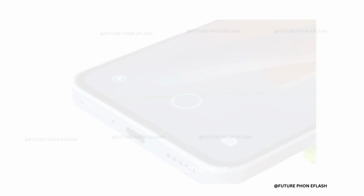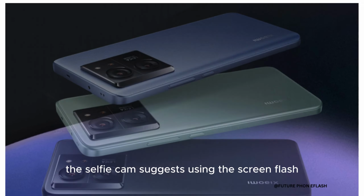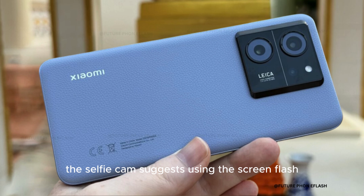Now, let's talk selfies. The Xiaomi 13T Pro opts for a peculiar approach, using a 20-megapixel sensor that bends down to 5 megapixels, only to upscale back to 20 megapixels. It's complicated. And while colors look great and noise is minimal, the detail takes a hit, and shots can appear soft. In the dark, the selfie cam suggests using the screen flash and finding some ambient light. But be warned, the softness noticed during the day becomes more apparent at night.